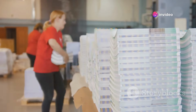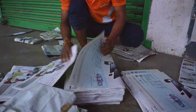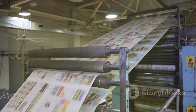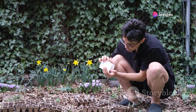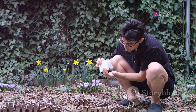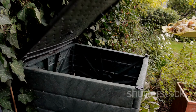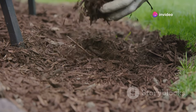Old newspapers and newsprint rolls are classic for weed suppression and compost bedding. Avoid glossy or colored pages. Stick to black and white. Ask print shops or libraries for leftover rolls or unsold papers. Layer sheets over beds to smother weeds or roll into seed pots. Newsprint is perfect for worm bins and compost piles. Tear into strips and mix in for moisture control. Remove any plastic wrap or glossy ads. Newspaper is still one of the most effective garden tools.